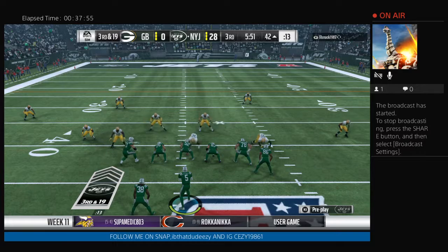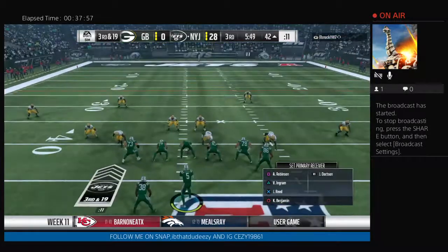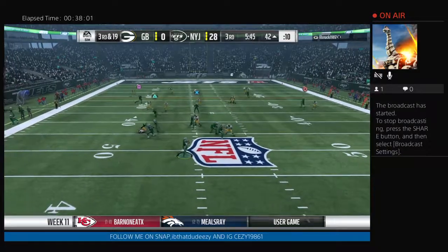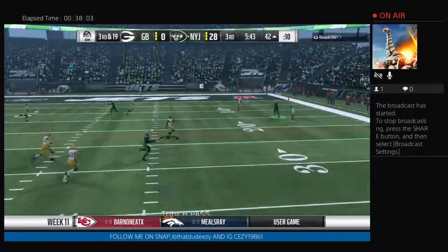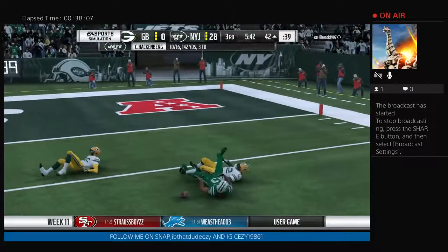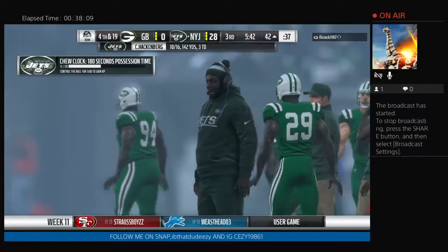Now let's go. Blue 90. Blue 90. From the gun, Hackenberg. He's going to look deep down the field. And incomplete. The contact made the ball roam free and brings up 4th down.